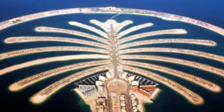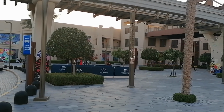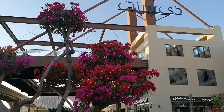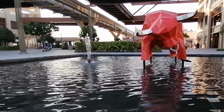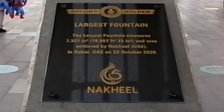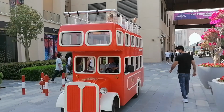The Palm, it's a man-made island and this is the biggest achievement of Dubai. Look at the Palm monorail.